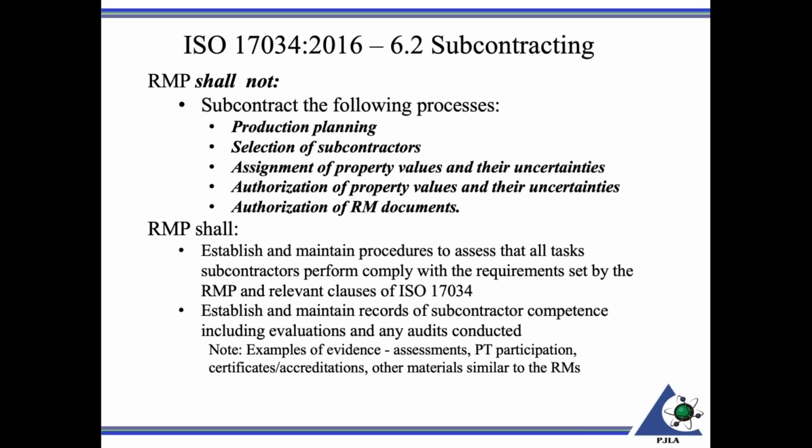Now, I had said earlier, if you read the document, you say, well, I can be a reference material producer and I don't have to have a laboratory. That's true. I don't have to do this, I don't have to do that. But there are some things that the reference material producer has to do. They cannot subcontract these processes. They can't subcontract the product planning. They have to own the product planning and the production planning. They have to select any subcontractors that would be used, and they have to ensure that those subcontractors are competent.